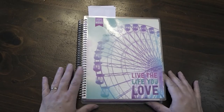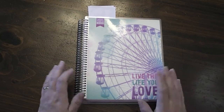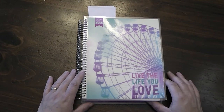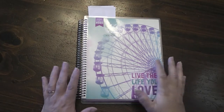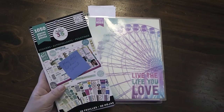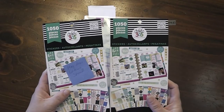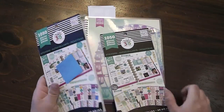Today we're going to do the first week of October spread in my Recollections Planner. I got this at Michael's late fall last year, and most of the things that we're going to use in the planner today are from Michael's, from the 365 Happy Planner. Most of the stickers I'm going to use come from the sticker books by the Create 365 Happy Planner series. I'm actually going to use a spread out of this one.